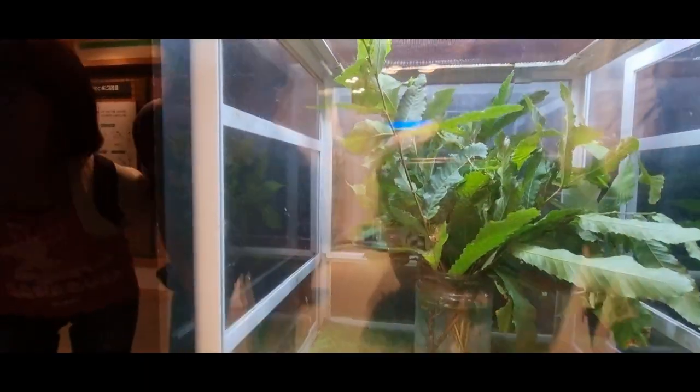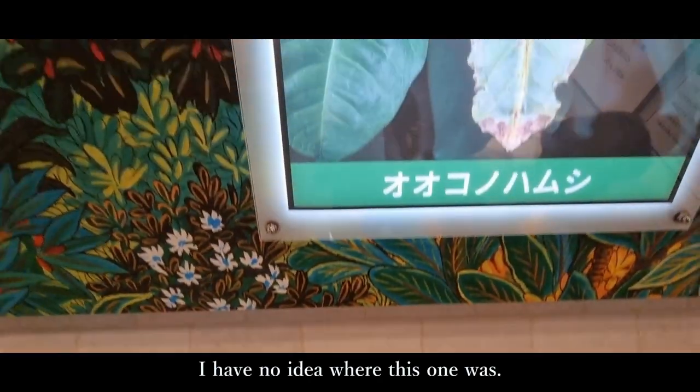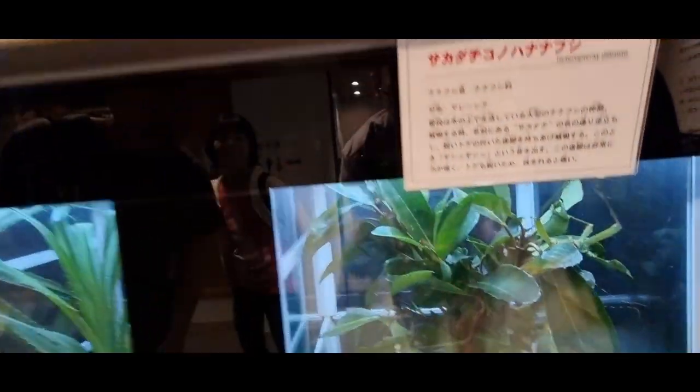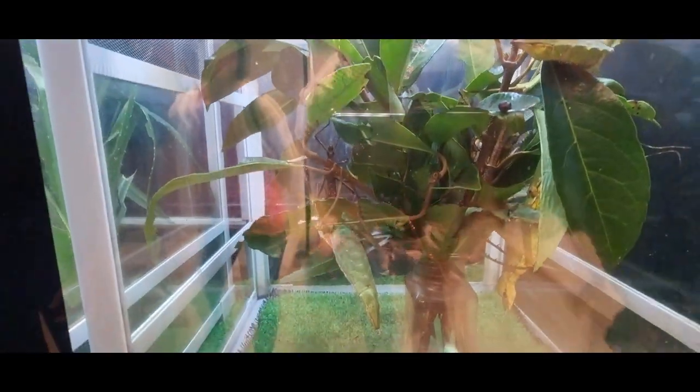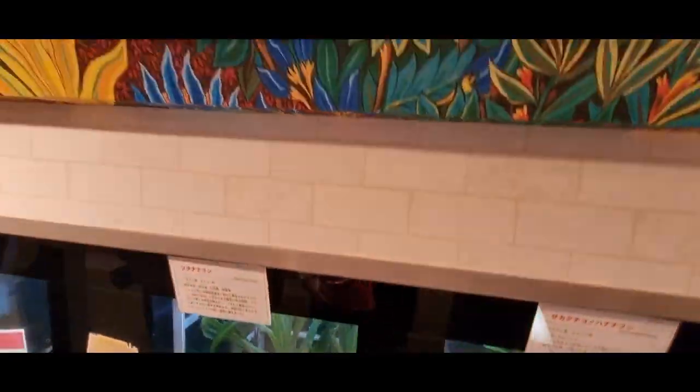So after the room that had the massive collection of preserved insects, we headed along the path into the next room that had a few terrariums set up to see live insects. Now some of the bugs in here were also quite large.